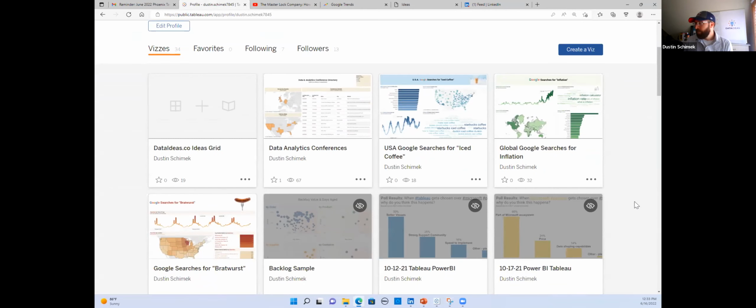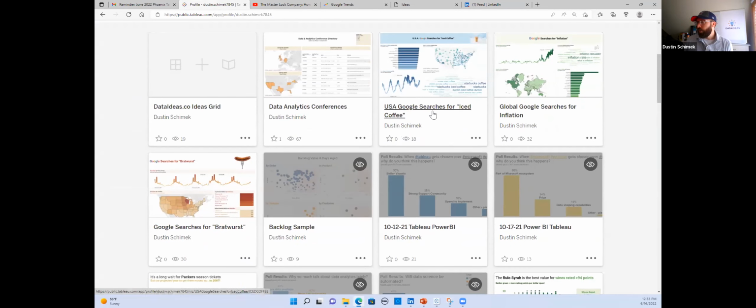These look a little better than my Pareto charts, but I've got a dashboard I built where I took Google searches for iced coffee. I'm going to use that one as an example here because there's something interesting related to Arizona there. But I've got another one for inflation. You can even see, just looking at this one visually, that's the search value by time period. It's really popping lately. People are really thinking about inflation. But then I've also got one for a fun food item that we like in the Midwest here, bratwurst, but I don't think it's too popular outside of the US, and the data shows that. You can take a look at that one on your own time if you'd like.